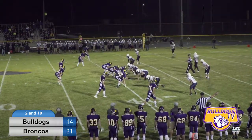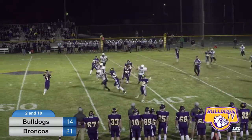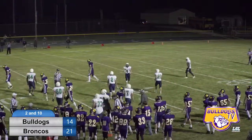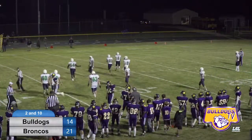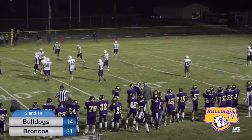With Hannah Evenson crowned queen, and Gabe Irons, the king. Here's Beamer rolling right, and he keeps it and runs out of bounds. Inside the 40 at the 36. No. Where are they going to put it? 38. 39, the yard line.